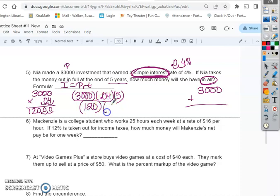I still have to multiply by 5. This is how much I would make in 1 year. Multiply by 5. That'll tell me 5 years. Whatever I get, that's going to go right there. That will tell me how much Nia gets to take out in all, how much she has altogether. Okay? So I love number 6.